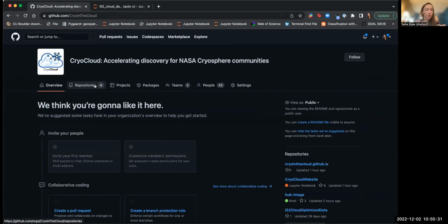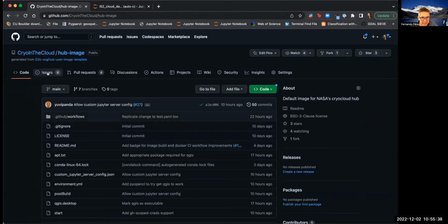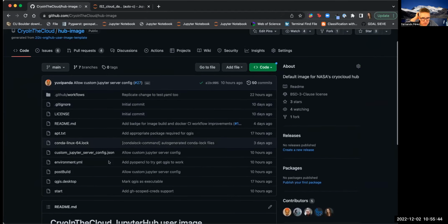Yeah, let's go to the Hub image. That's the repo that basically defines the environment we're using. Here are the issues. The three key files are these. Environment YAML has all the conda packages. App.txt has the Linux packages in the image, and start is the little script that runs at the beginning that does things like configure an environment variable or something.